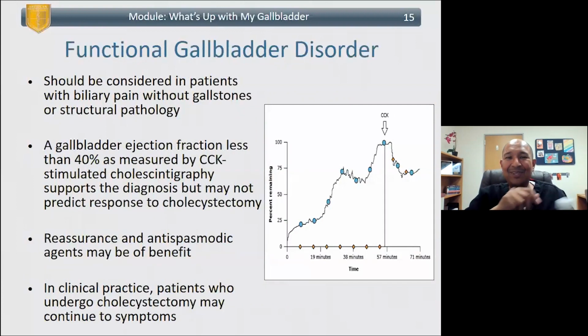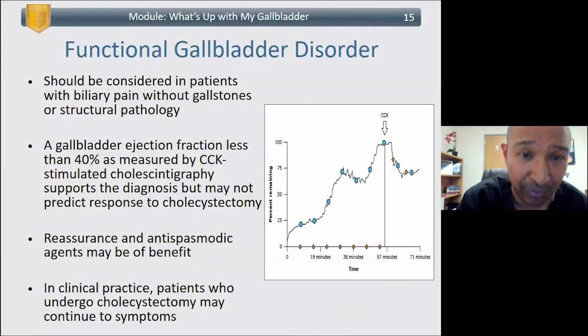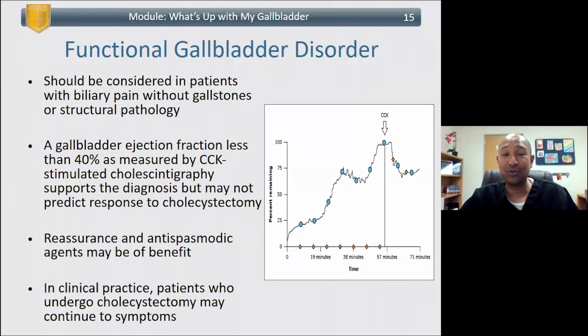So, this one is always one that no one wants to be diagnosed with. It's called functional gallbladder disorder. And anytime you start telling the patient it's functional, there could be some awkward moments there. So when you think about this, it should be considered in patients with biliary pain without gallstones or any type of structural pathology. One way you could support this diagnosis is doing something called a gallbladder ejection fraction. If the gallbladder ejection fraction is less than 40% when measured by CCK stimulated cholecystography, I'm not even joking, this is true, it supports the diagnosis.